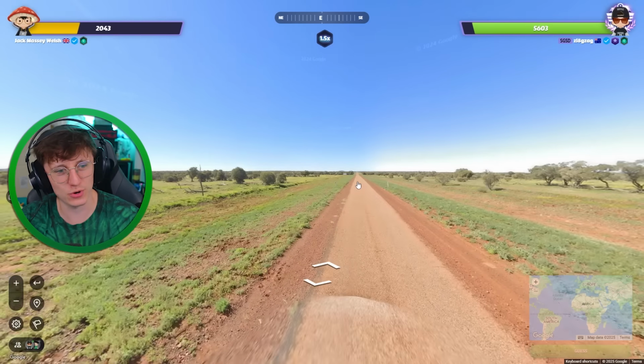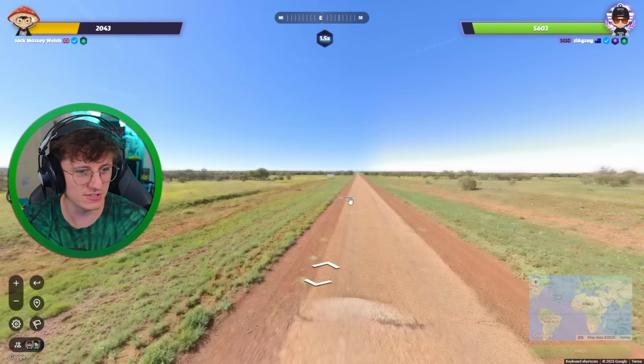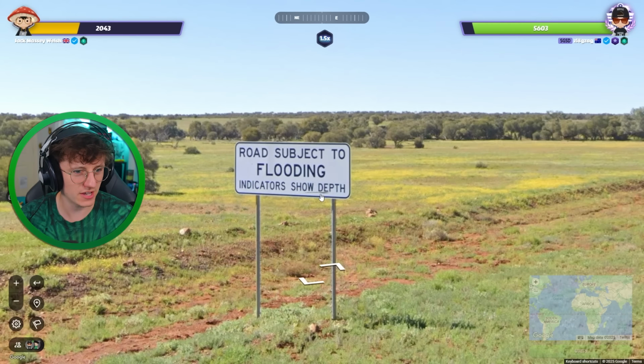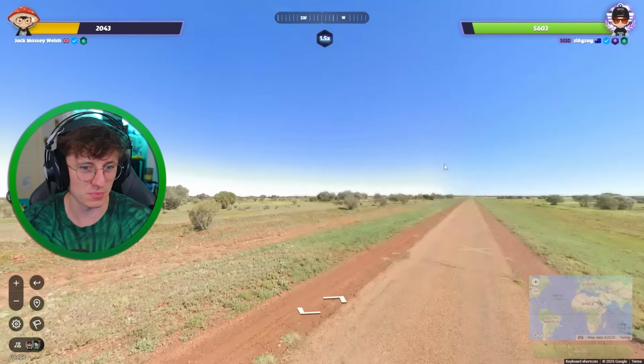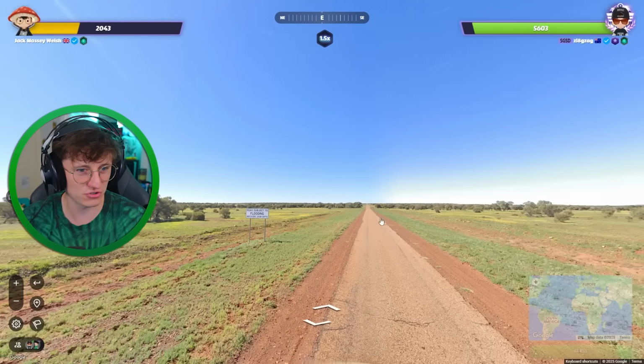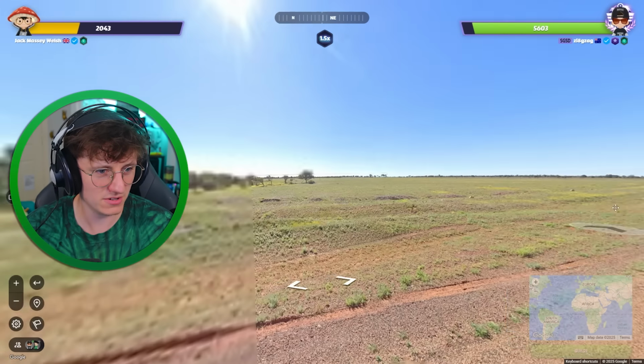Ooh, it feels like we're getting kind of increments of similar rounds back to back. Like this could be another Brazil. Road subject to flooding indicates shore depth. All right, I take it back. Sun is north, so southern hemisphere. Is this gonna be Australia then? I guess I could see that being Australia.